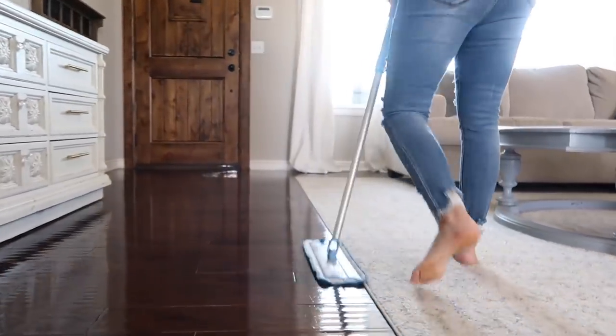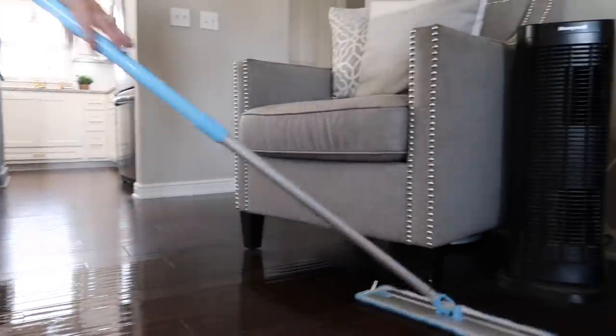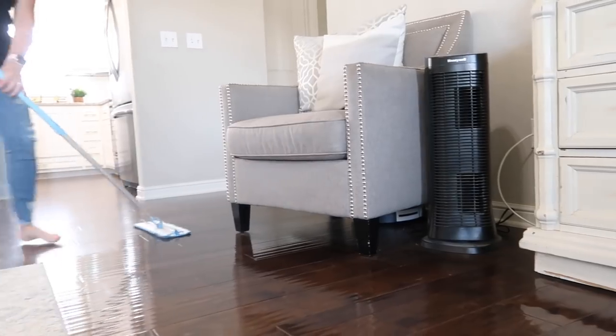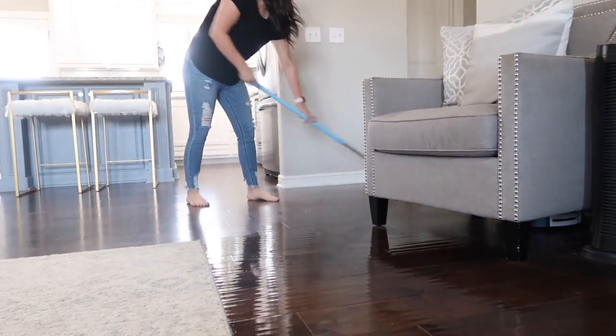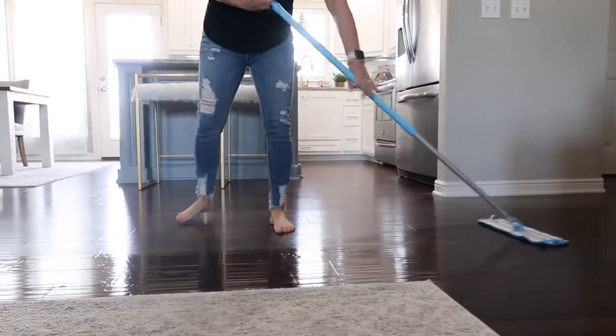But while I have the other loads going, I'm gonna go ahead and mop my floors real fast. They are staying so dirty because it is rainy here. I think I mentioned that earlier. So between Savannah running in and out and us being in and outside and then the boys, I wanted to go ahead and just get them nice and clean.